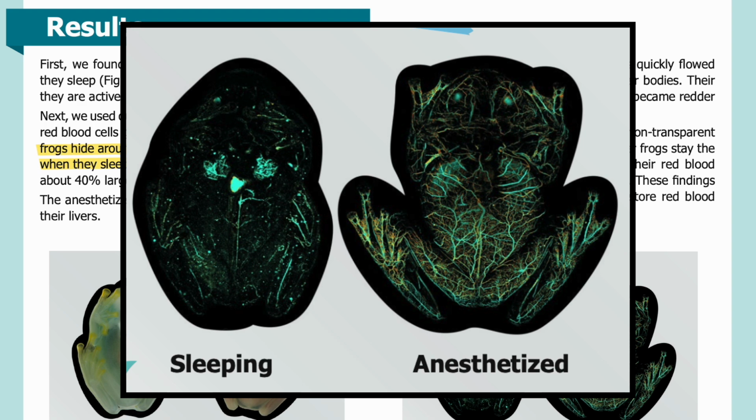Figure 3 shows results from the scanner showing the location of red blood cells of the same frog while asleep and while under anesthesia. A sleeping frog is on the left, and the anesthetized frog is on the right. Bright green colors indicate where the red blood cells are in the frog's body. Looking at the images, where do glass frogs' red blood cells go when they sleep?